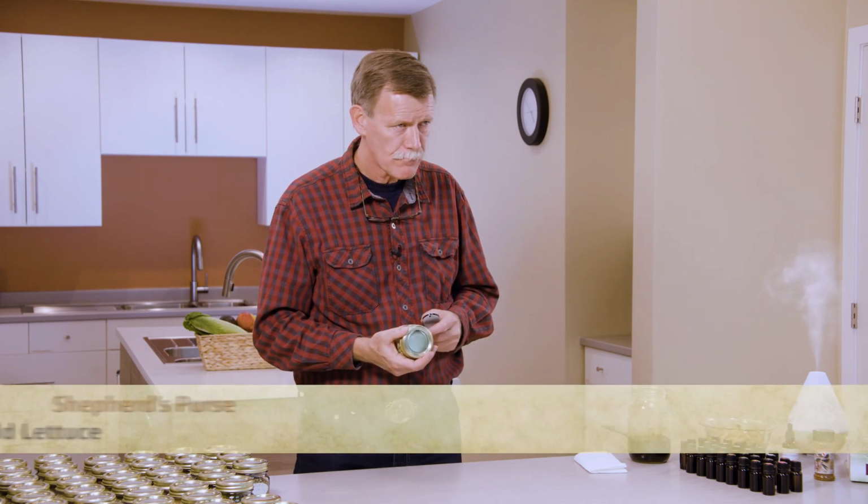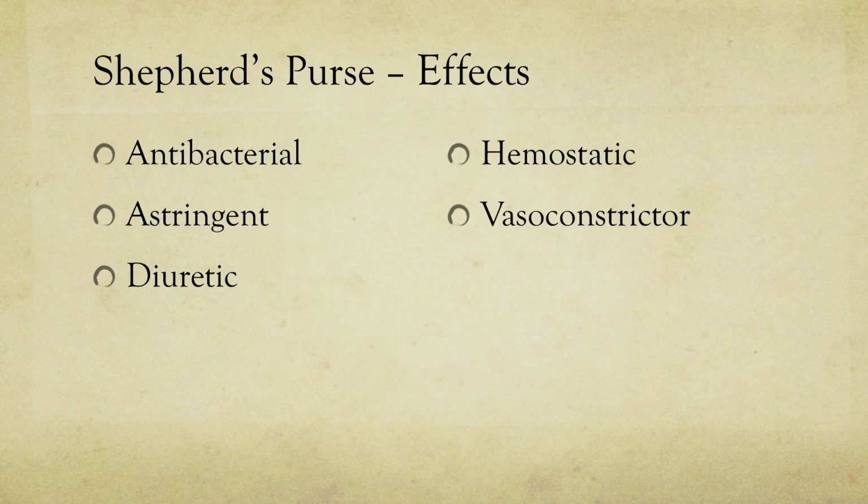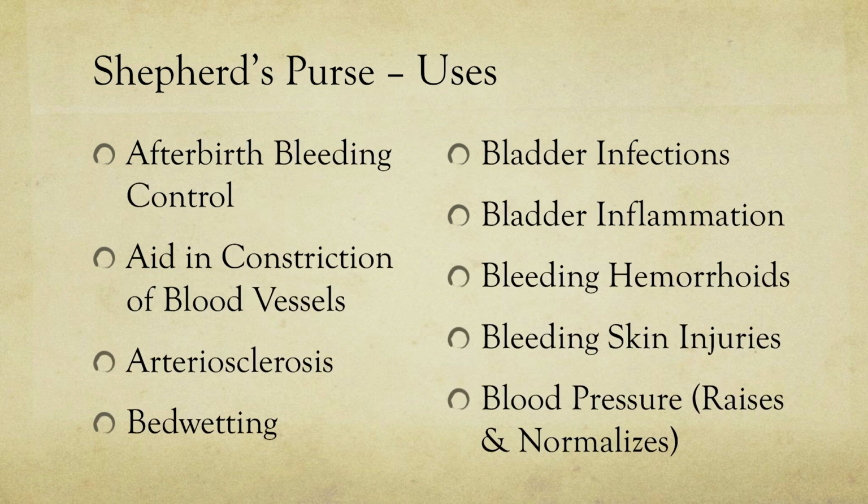Shepherd's purse. Use the whole plant. I think of the lady with an issue of blood when I use shepherd's purse. It's antibacterial, astringent, it's a diuretic, it's a hemostatic, and it also is a vasoconstrictor. It's good for afterbirth bleeding control. It aids in constriction of blood vessels. It's good for arteriosclerosis, bedwetting, bladder infections, bladder inflammation, bleeding hemorrhoids, bleeding skin injuries.